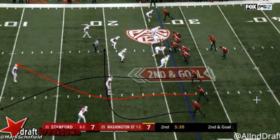Now we're going to look at another route concept here, and we're going to get a chance to see how Falk reacts to a post-snap look that doesn't quite match up with what he sees pre-snap. This is a beautiful play design. I love this play design. This has something to beat everything.